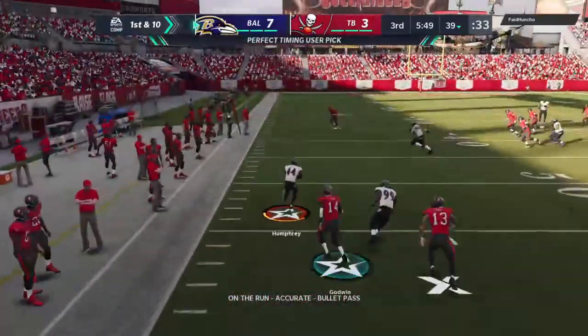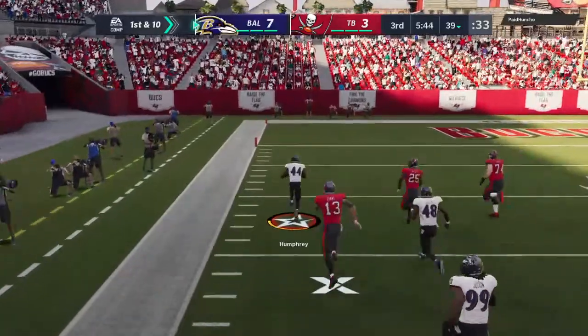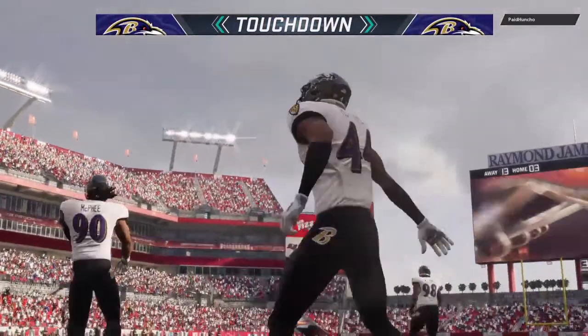And Brady going to be intercepted a third time. Picked off by Marlon Humphrey. There he goes left side. And he will score. Touchdown, Baltimore.